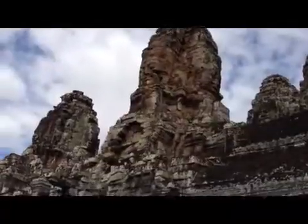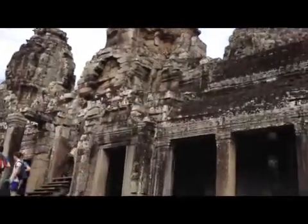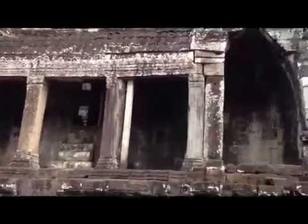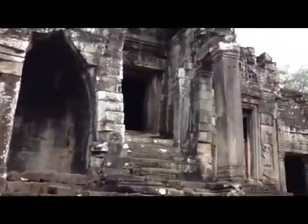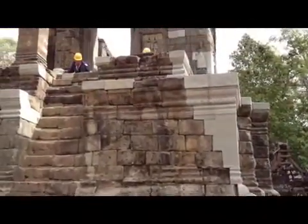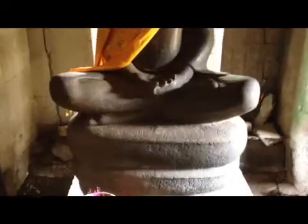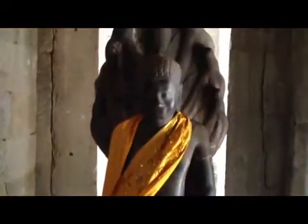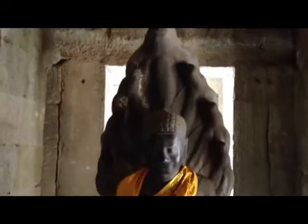All of this sandstone that was used to create the Angkor compound was brought over from 60 kilometers away. Reconstruction on this part of the compound, and you can see this is what the original color would have looked like. Here we have a Buddha sitting on top of a mythical snake called the Naga, and you can see he has multiple heads.